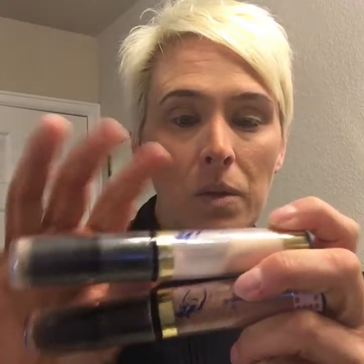I used our regular translucent powder and then our bronzer powder, and the bronzer powder is what I used for most of my blush. I did go back and add a little bit of terracotta blush, and then I used Candlelight, Garnet, and Sandstone Pearl Shimmer. Just a little bit of shimmer up by my brows. So that's my everyday look. Not a ton of makeup. Pretty simple.